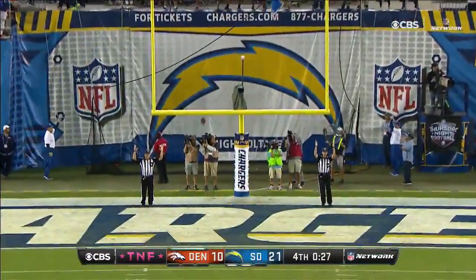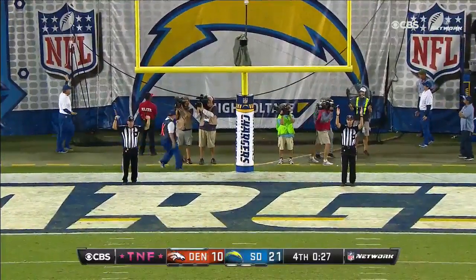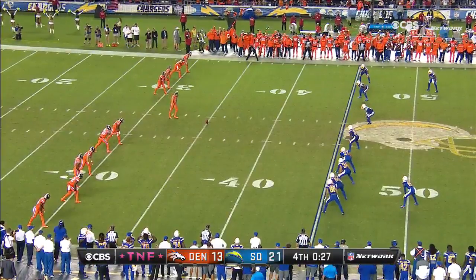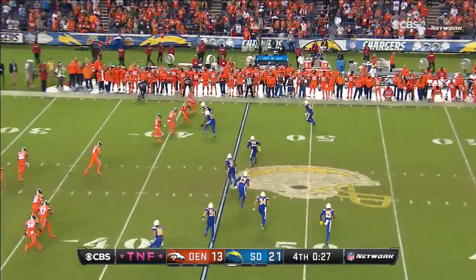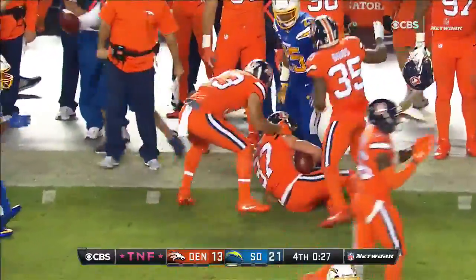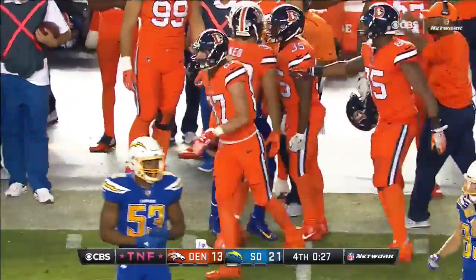That was a great job by Joe DeCamillis. 30-yard gap, though, right over that front line. Yep. Puts it on the ground in a hurry, and it is recovered by the Broncos. My goodness, Taylor with the recovery.